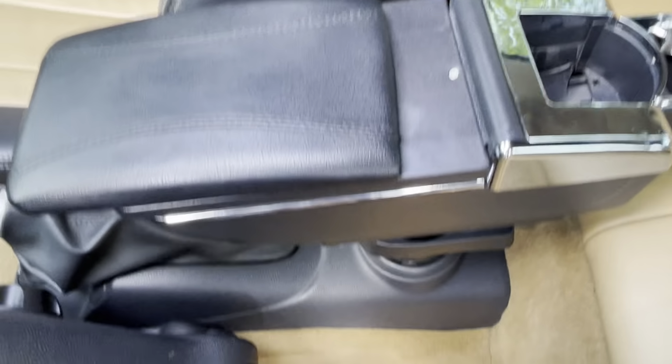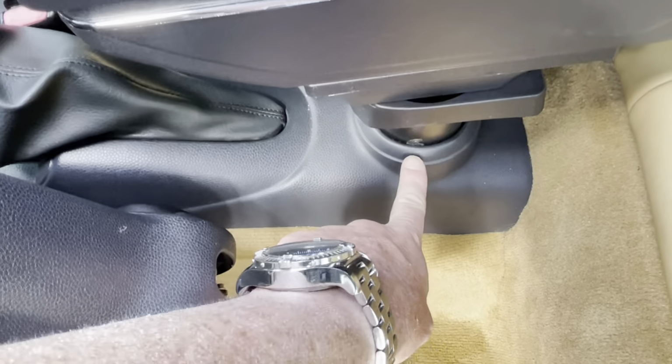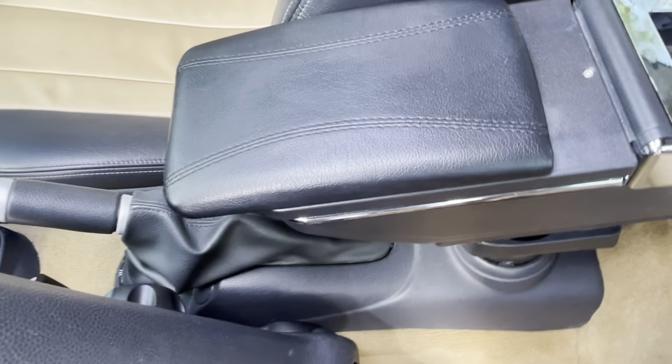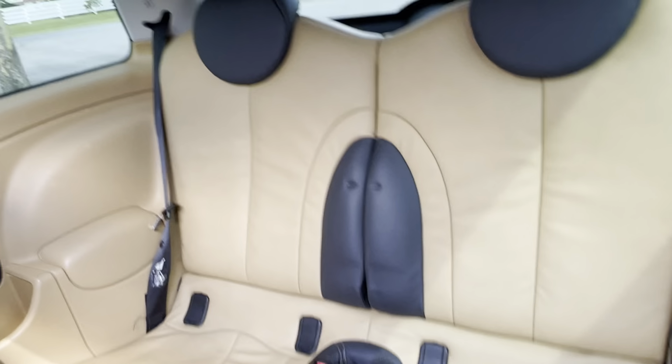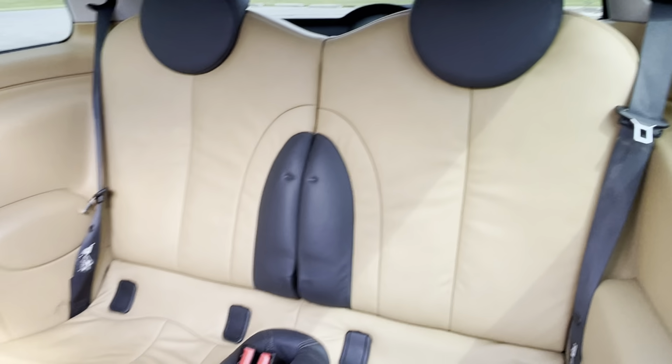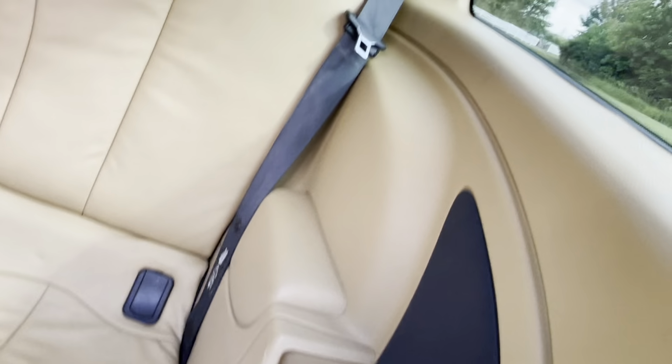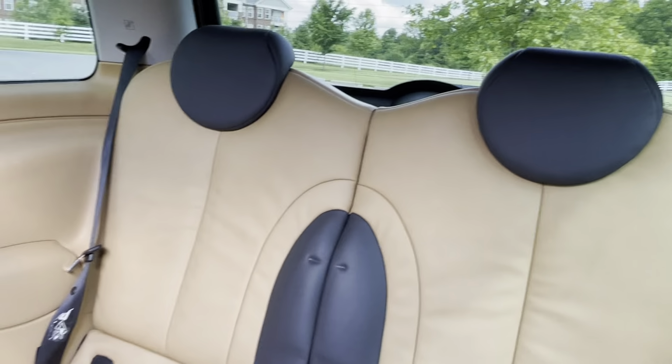This is an aftermarket armrest that fits into the rear cup holder. This is a piece that was purchased. It's okay. It does its job. It gives you something to rest your elbow on. Just pointing that out. Back seat is like new. Was hardly ever used. There's no mats for the back, but easily obtainable.